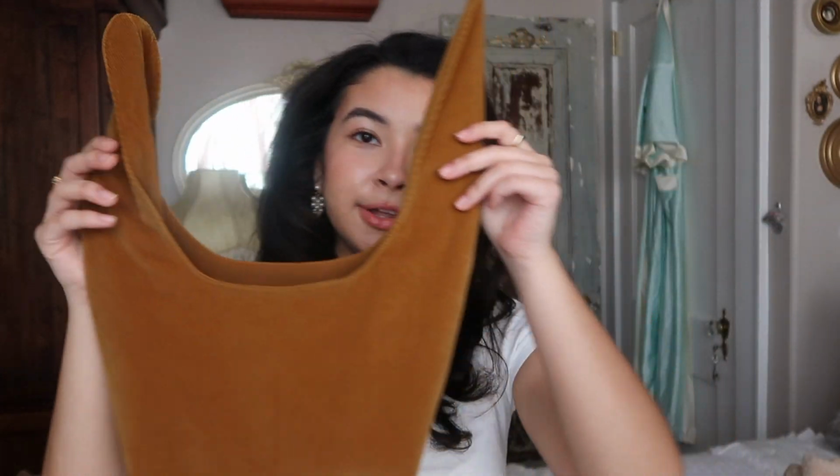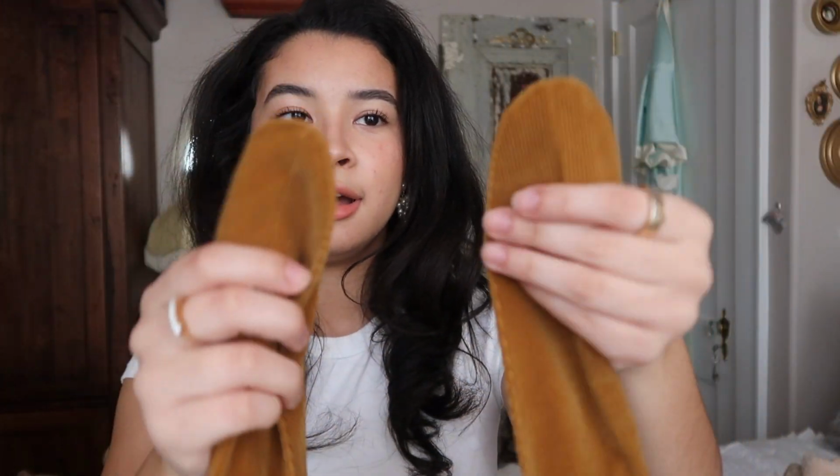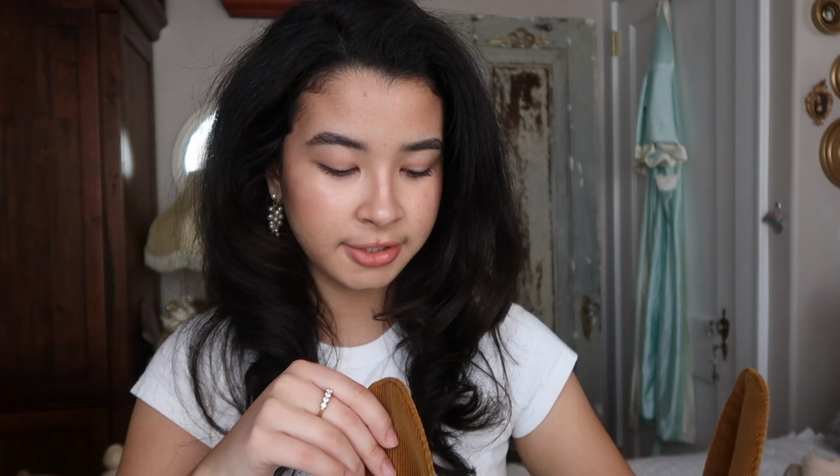I'm wearing their makeup right now. I'm wearing all of their makeup now. The lip oil, actually I'm gonna show you guys right now. So this is my new favorite makeup bag. Look at this. It's corduroy. It comes with every first purchase.